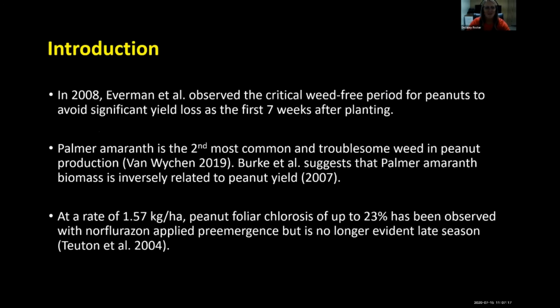Just some of the literature in 2008, Everman et al. observed that the critical weed-free period for peanuts to avoid significant yield loss was the first 7 weeks after planting. And this proves that those early season herbicides are really important to our growers.